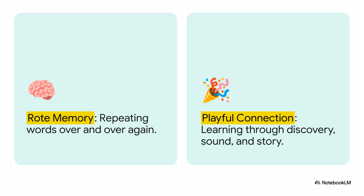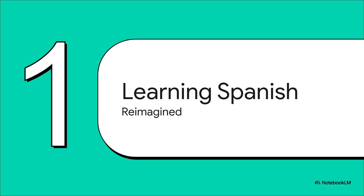But then there's this other method, one that's built on playful connection, where learning happens through discovery, through sound, and through story. And that's where things get really interesting. So let's jump in and explore our case study, a simple alphabet book that completely reimagines learning Spanish by focusing everything on this one big idea of playful connection.